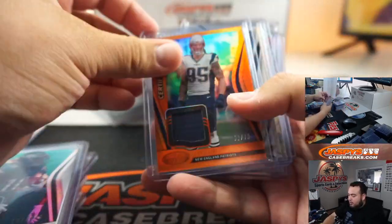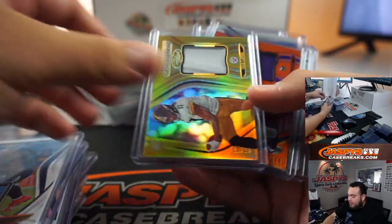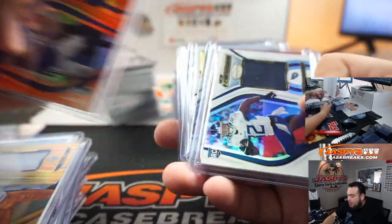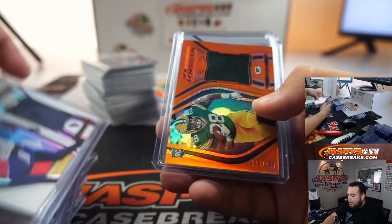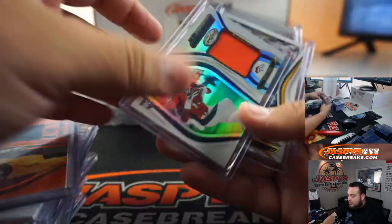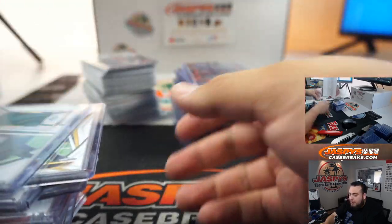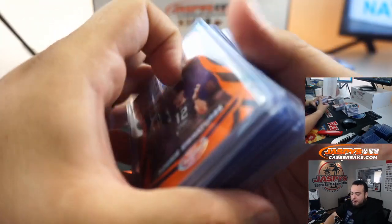CeeDee Lamb, Deshaun Jackson, we got Chris Long, Derrick Henry, a gold, Chase Claypool, Justin Jefferson, Derrick Henry, A.J. Dillon, we got Jerry Jeudy, JuJu Smith-Schuster, and P. Ryan again. And then here were the autographs and patch autographs that we got out of here.